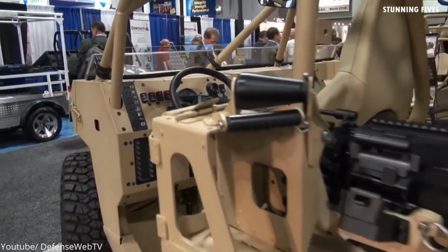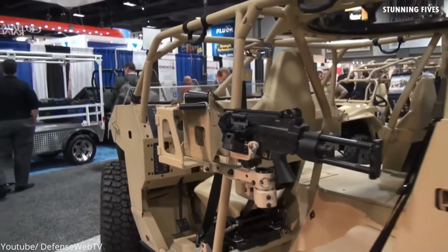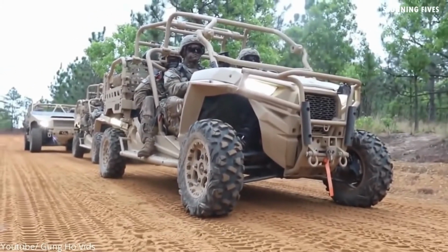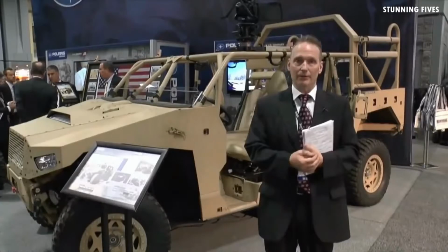What is even more mind-blowing is that it can switch gas from standard diesel to GP8. It is meant to carry 9 soldiers, but it can carry even more with the help of the retractable seats.